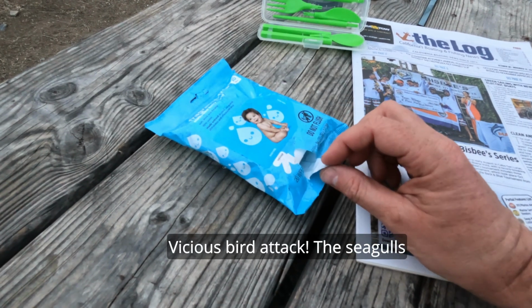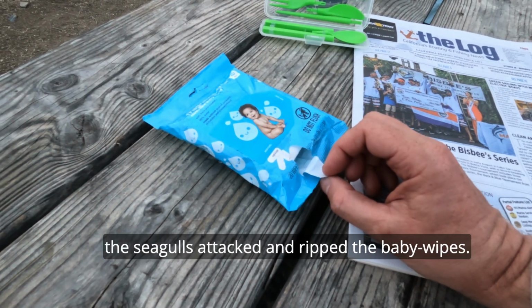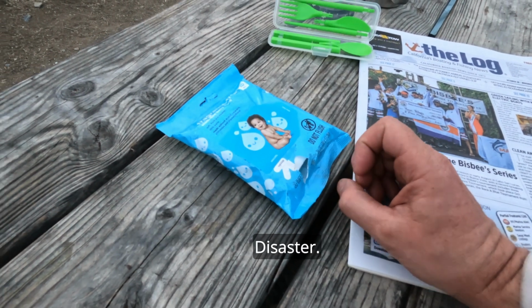Vicious bird attack. The seagulls, when we were off exploring the beach, attacked and have ripped the baby whites. Disaster.